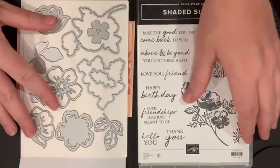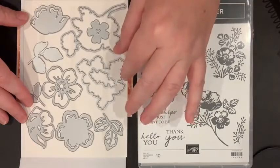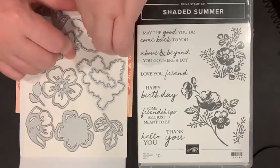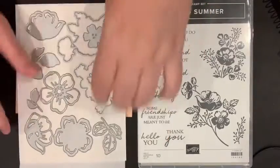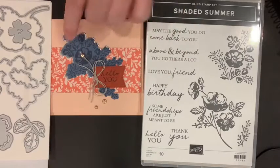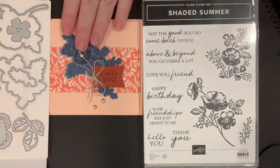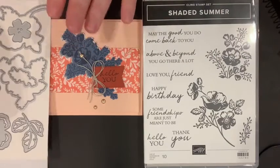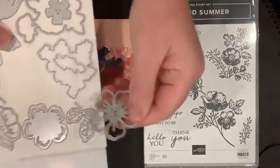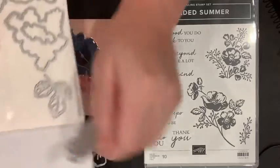So if you decide you don't want to get the stamp set, but you just want to get the dies, there is a lot of utility in here beyond this. Now, of course, it's meant to coordinate, right? Because these pieces match and die cut out these pieces. So it's a very nice set, but I wanted to show you what you can do if you're just using the dies. So we're going to use this one, and we're going to use this one.